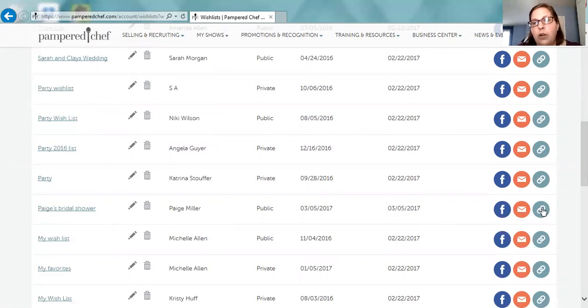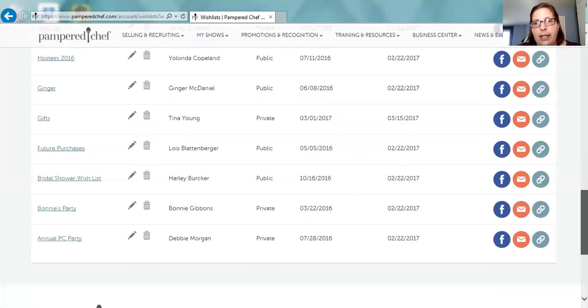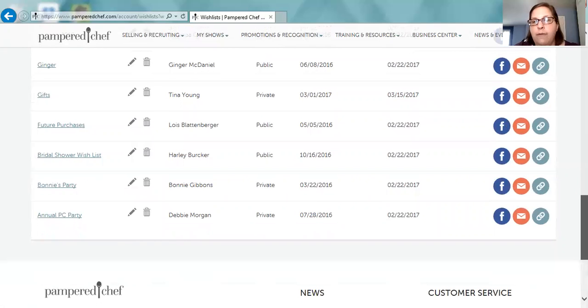So most brides are going to want that link because they're going to also put that on the bridal shower invitations when they mail it. So this is, again, another important place to go. So I like that we have the functionality to actually just be able to click Facebook, and we can share it right into their actual Facebook event.